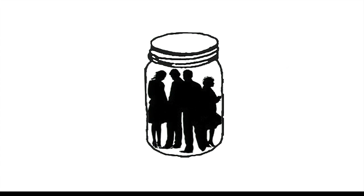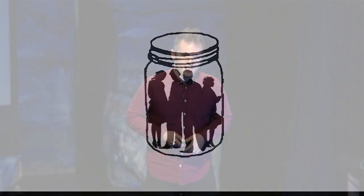And what came out of this was an art piece, a video sculpture piece, called Animalia Cordata, which is actually a collection of my friends in jars. And I project my friends into these jars, and this is what it looks like.